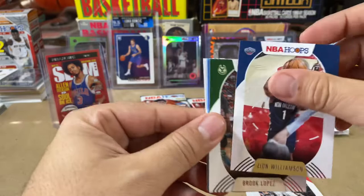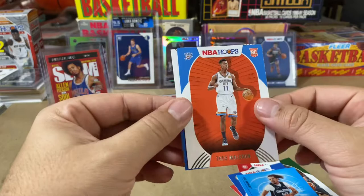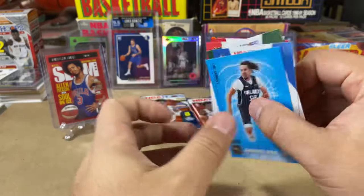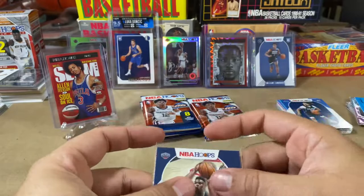I did pretty well in Zion Hoops last year. Cole Anthony, arriving now. That's a cool little insert. I have a gold Tyler Herro that just came in. Cole Anthony and Theo Maledon. All right, let's see. Any redbacks? Nope. All right, little Zion second year card. You know what? I'll sleeve that up. Why not? Oh, man. I can't believe we got three of these slam inserts already, and we still got some packs to go.